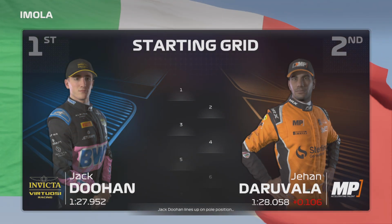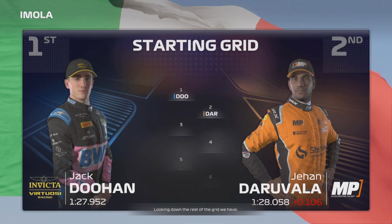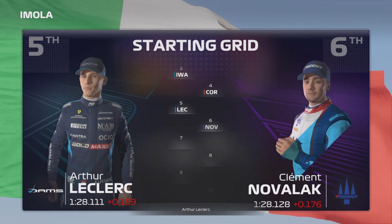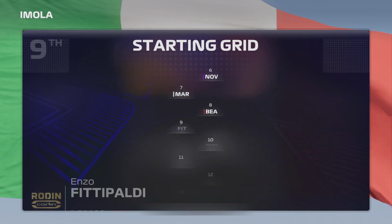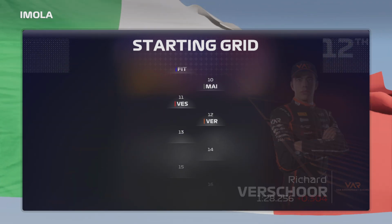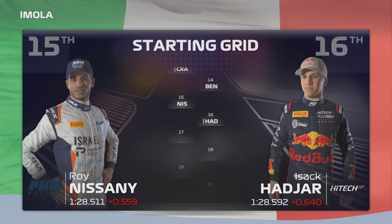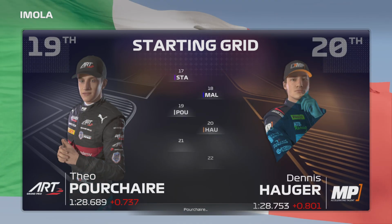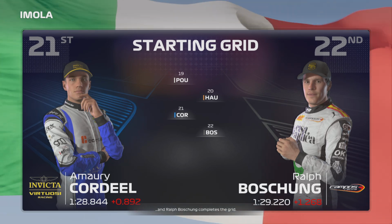Jack Doohan lines up on pole position, and it's Jehan Daruvala in P2. Looking down the rest of the grid, we have Iwasa, Correa, Arthur Leclerc, Novalak, Martins, Behrman, Fittipaldi, Kushmaini, Vesti, Verschoor, Jack Crawford, Brad Benavides, and Nissany, Hadjar, Stanek, Zane Maloney, Pourchaire, Hauger, Cordial, and Ralph Boschung completes the grid.